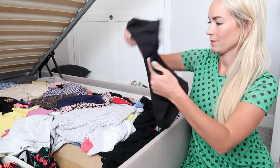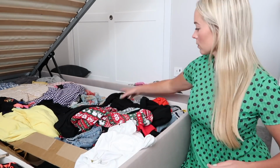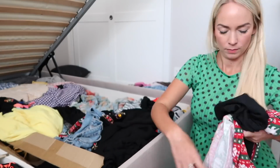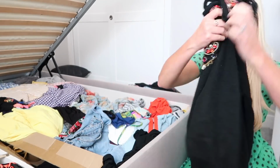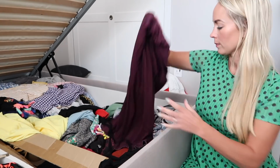So I'm following Marie Kondo's way of tidying up and organizing. If you haven't read her book, it's amazing and I would totally recommend it. I actually listened to the audiobook version and it's just so insightful. So the first thing that you do is get everything out and into a big pile, and then you sort through everything, and if it doesn't spark joy or if it's not useful, you get rid of it.